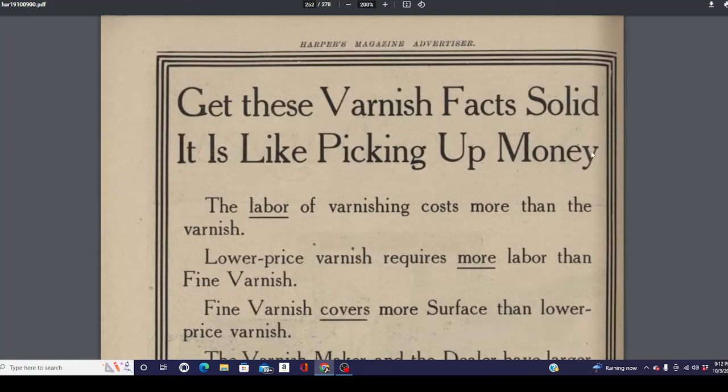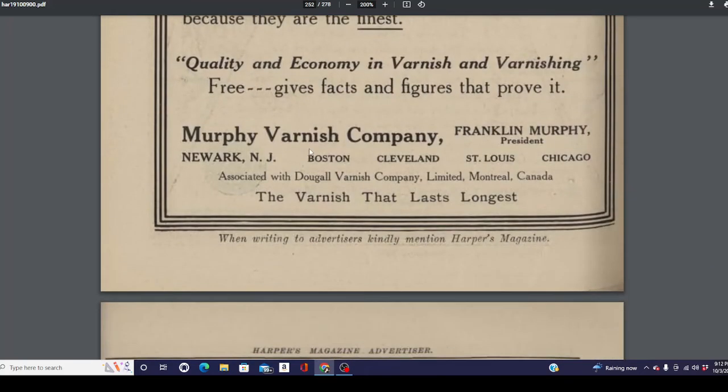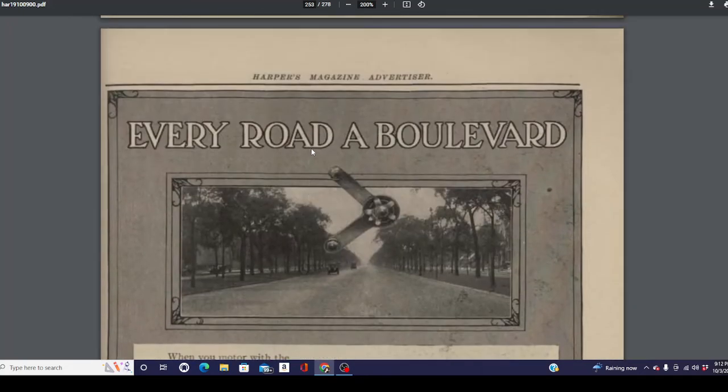Get these varnish facts solid. It's like picking up money. Varnishing costs more than the varnish. Blah, blah, blah, blah. Murphy Varnishes. And every day rode a boulevard.